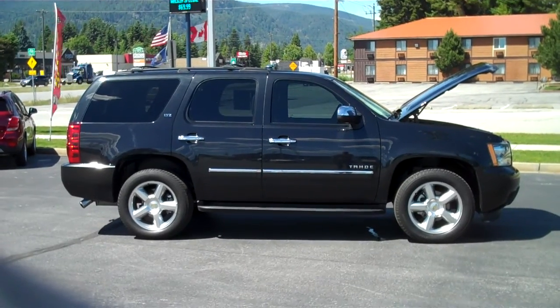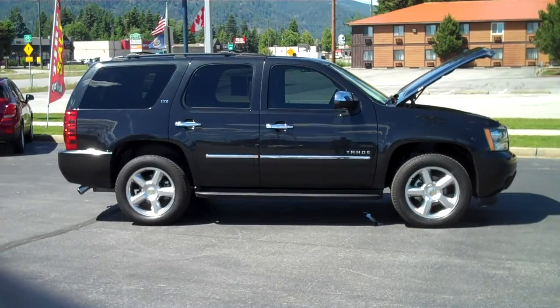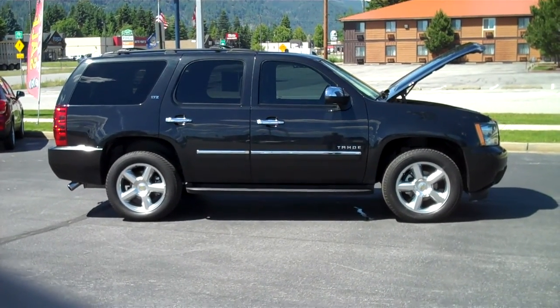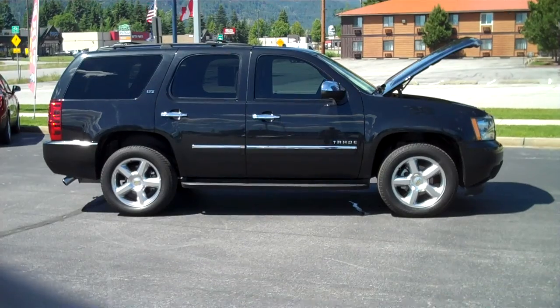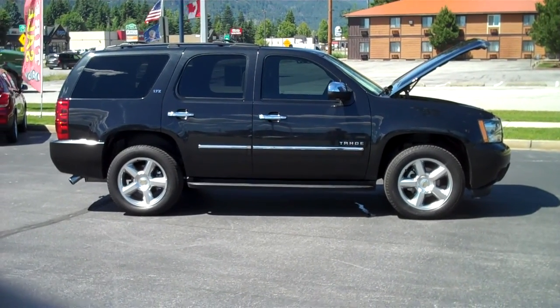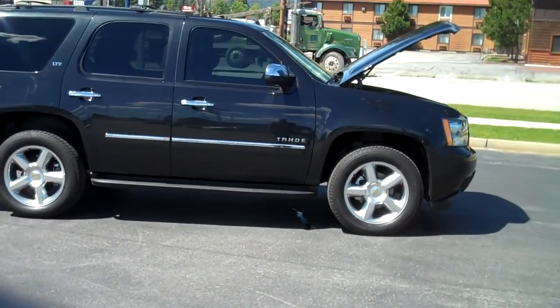Going to be doing a walk around video here of our 2012 Chevy Tahoe LTZ trim level. Overall, she's in pretty good shape, just about what you'd expect for a 2012 model. Some slight imperfections just from normal use. So I'll go around the outside to start with and point out some things that I would want to know about when I was coming down. But again, overall, this one's in pretty good condition.